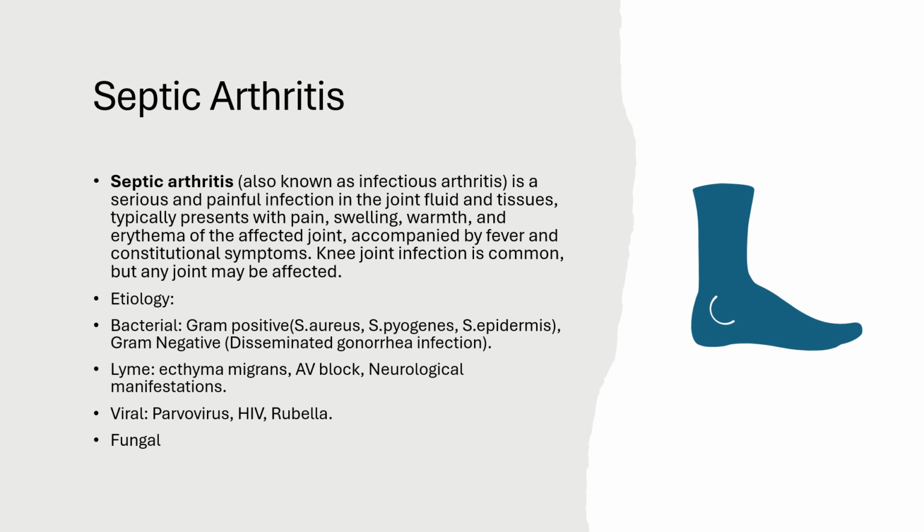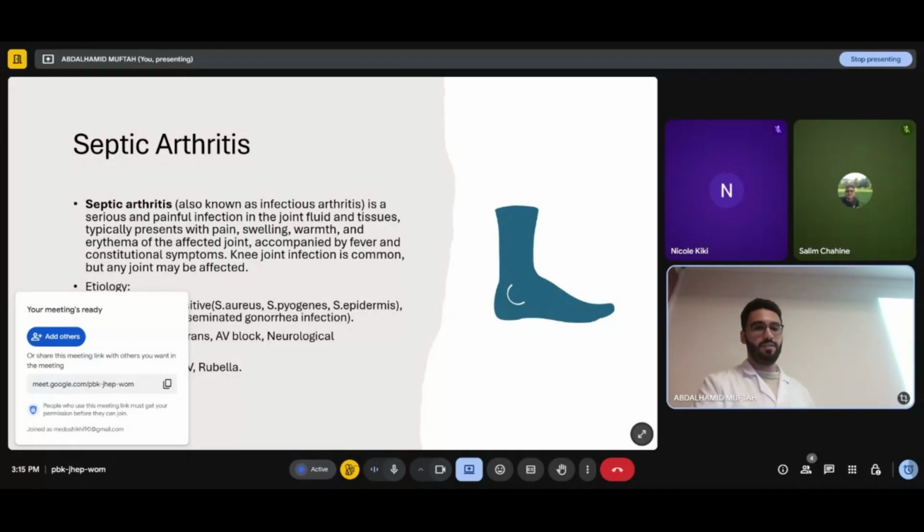HIV, of course. If the patient has a risk of HIV, always check the CD4 count and know whether the CD4 count is more than 500 or not. Otherwise, you will start the prophylaxis, etc. And fungal is not common. You won't see fungal, I don't think so.